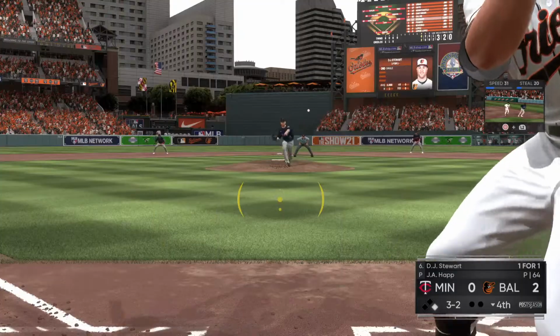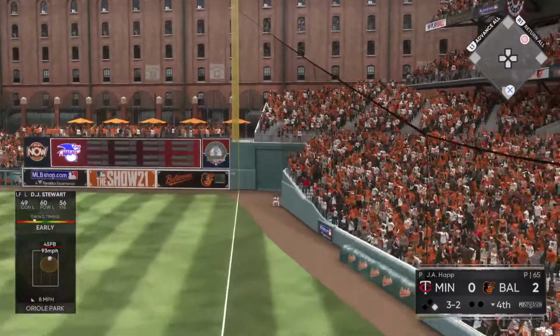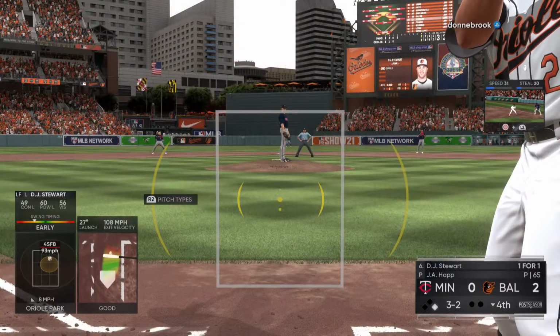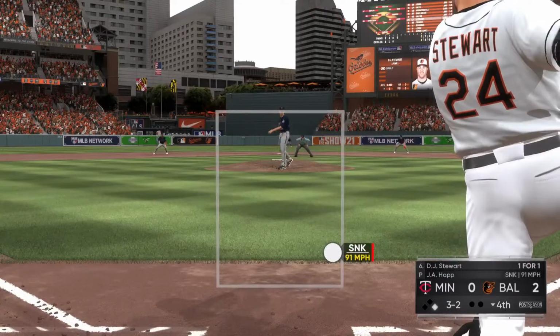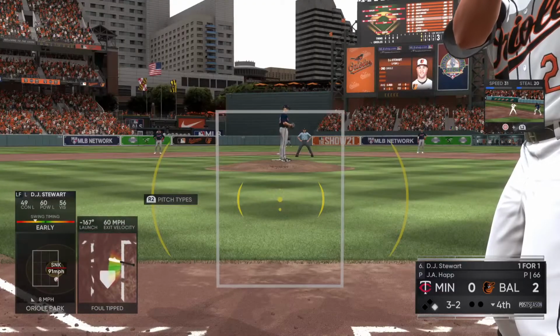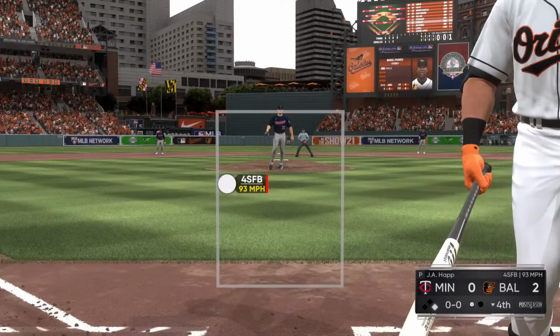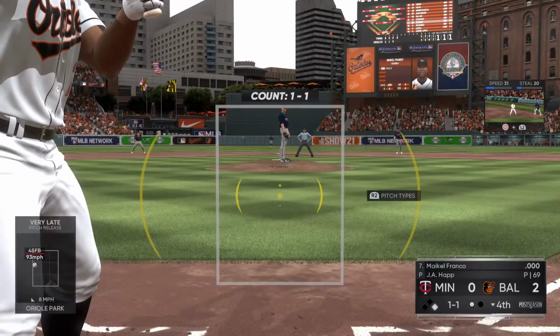To the plate now, DJ Stewart. Into the corner and slicing foul. Working for the punch out and the offering. And he can only battle for so long as he's finally set down here after an 8-pitch at-bat. Now batting, third base. Next, it'll be Maikel Franco.